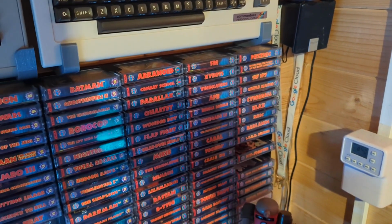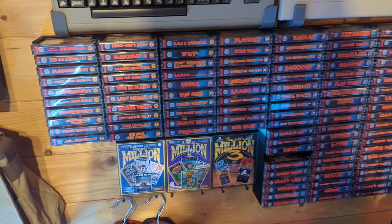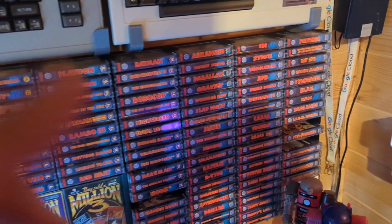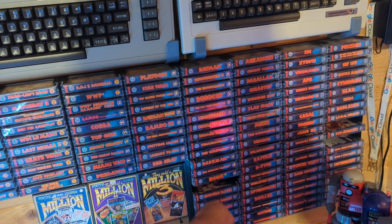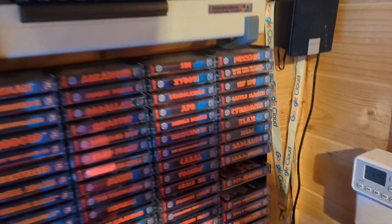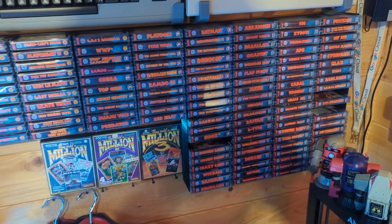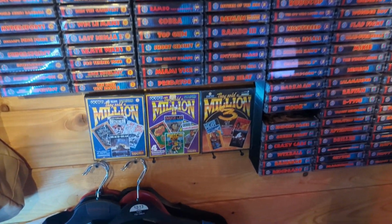And then below that we have the Hit Squad collection. This year I've been doing lots of videos on this, and this is almost complete. Now you can see 3 gaps. In reality there is only 1 gap, and it's the gap right there. I do actually have the 2 that go in there, and my friend is currently looking after those until I can see him. So yeah, we are 1 away from the full set collection.